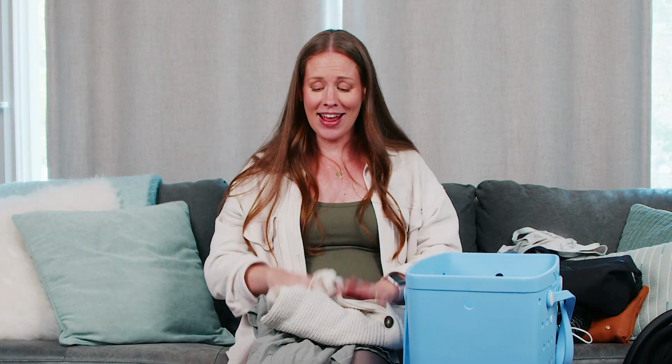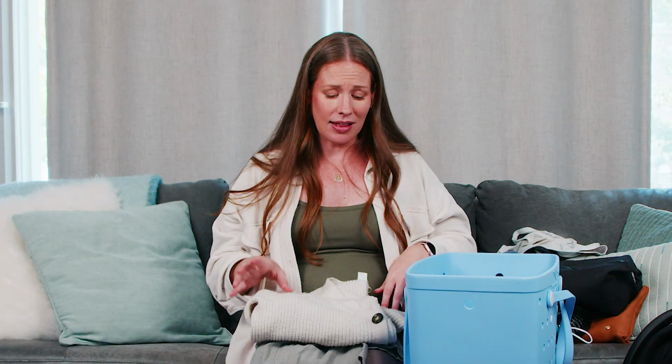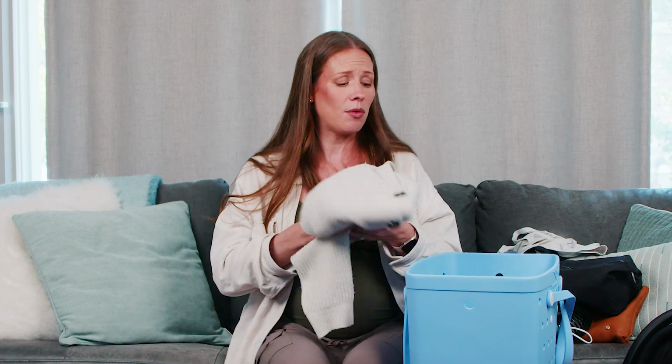And then last but not least, I've got some extra socks and some going home clothes. I like to have some nice loose fitting pants, maternity wear, and a nice button down sweater or shirt to be able to get home from the hospital. Not in my pajamas, because I have definitely forgotten my pajamas before, and I would not want to leave the hospital in my pajamas if I could avoid it. Okay, so that is what is in my go bag.